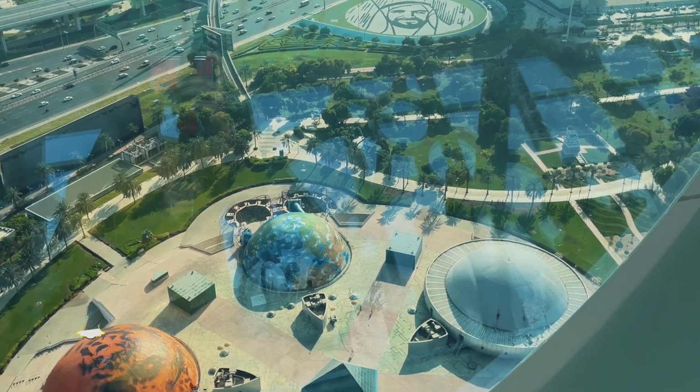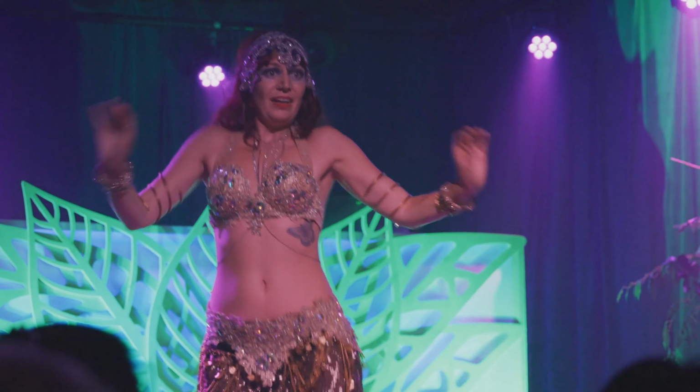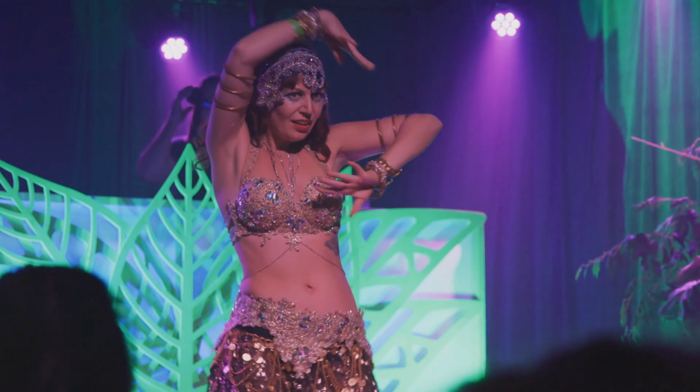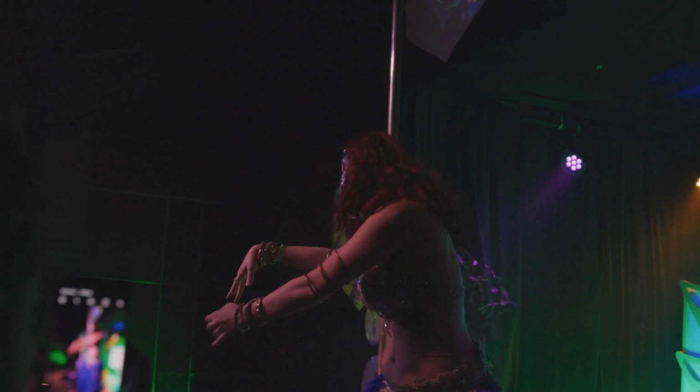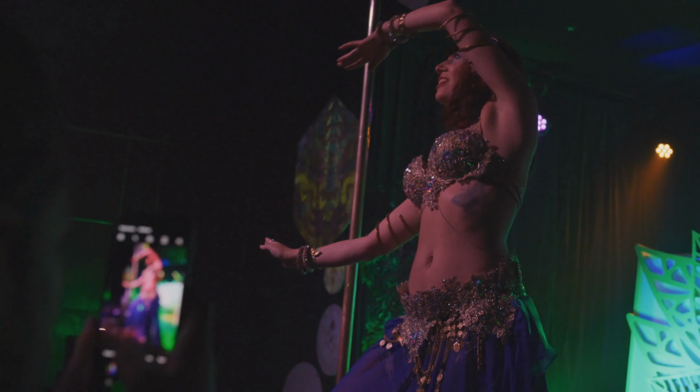In the evening, make sure to catch a traditional Arabic performance, such as a belly dancing show or a falconry display. These shows are a great way to experience the culture and traditions of the region and are often very entertaining.